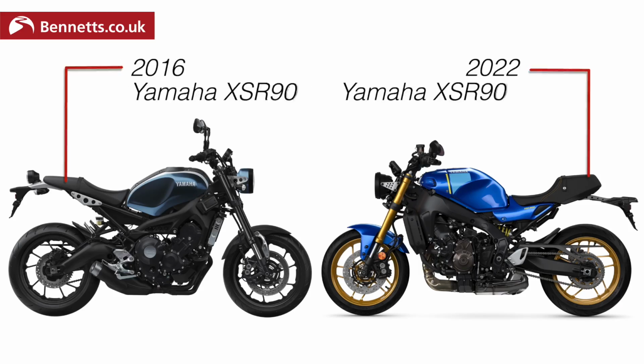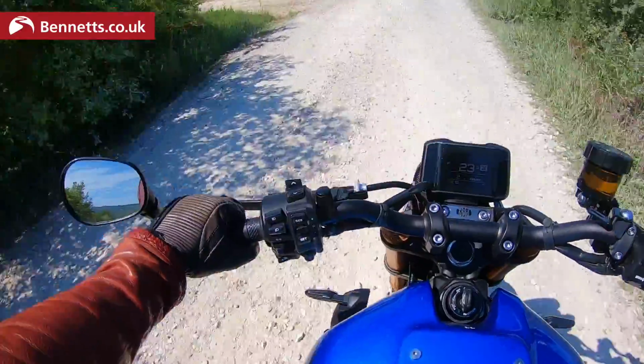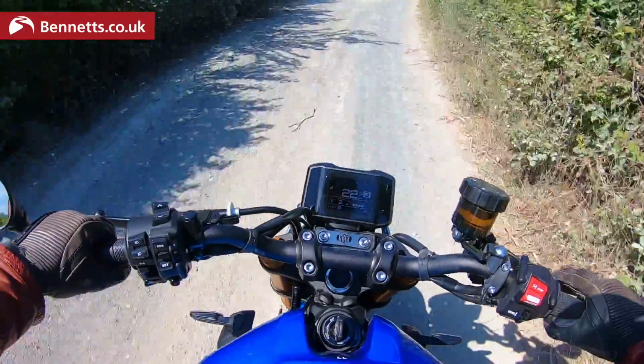Now, I love the look of this bike. I loved the old bike in 2015, but have Yamaha added rider aids that are going to dilute the fun of the old bike? That's my biggest question of today.